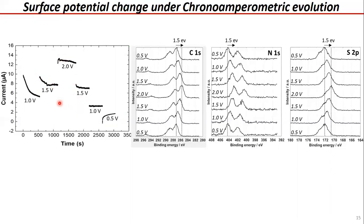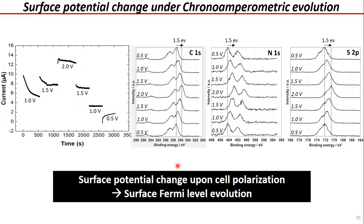The main thing we have seen here is that the core level peaks shift by the same value as the applied potential. We can see that the carbon, nitrogen, and sulfur peaks shift at 2 volts to lower binding energy. And once we decrease the voltage, the peaks go back to the original position. This result is very interesting because it links the surface potential change upon cell polarization to the surface Fermi level evolution.